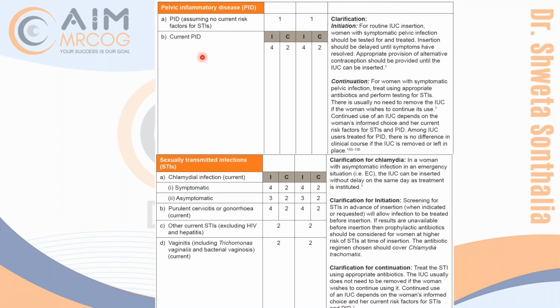Okay, now a detail about copper, and how I wanted to emphasize initiation and continuation. Current PID is always an exam question. Sometimes they will ask: she's already using a copper IUD for contraception and now she's having PID, what to do? Continuation is category 2, so there is no need of removing it. You will not start it. I specifically put this to clear your doubt on how to handle copper in PID. If she's already on it, you can continue. The norm is that for 3 days you continue and see if she improves with antibiotics.